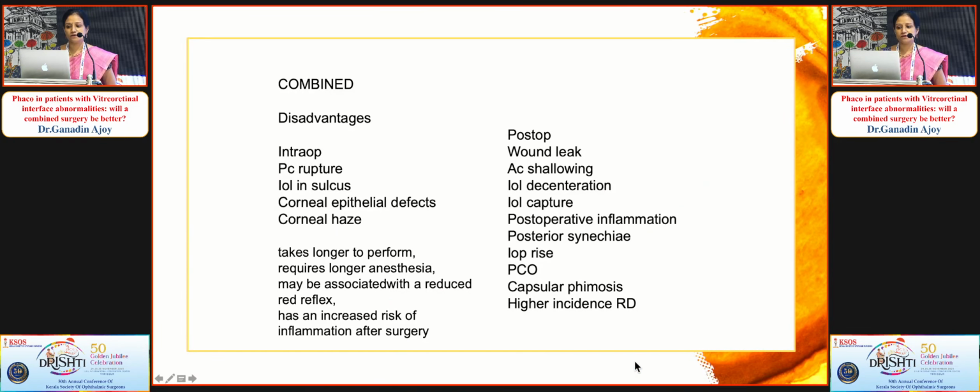So as I said, the complications include intra-op, you face a PC rupture or IOL in sulcus. It takes longer to perform. You may require longer anesthesia, and there is an increased risk of inflammation after surgery.